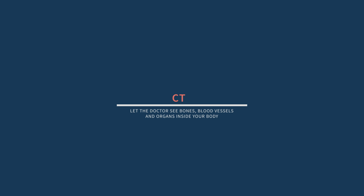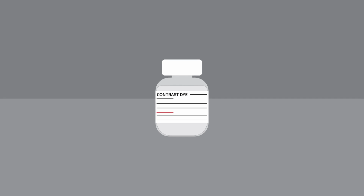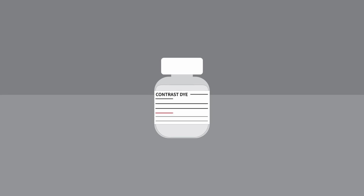Most patients do not need to remove any clothing for the scan. However, you may be asked to change into a gown or remove some clothing depending on the part of your body being scanned. Your CT scan will use a special dye called contrast. The contrast will move throughout your body in your blood. The contrast will allow doctors to see inside your body.